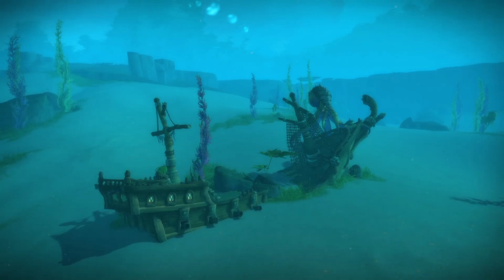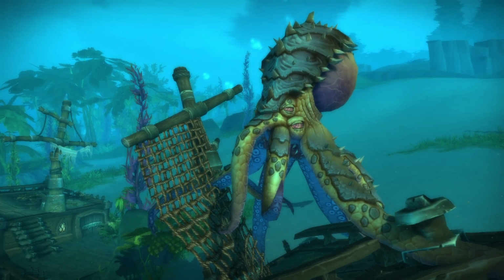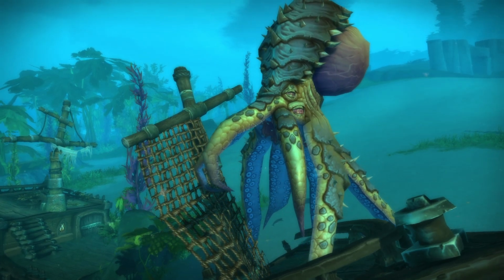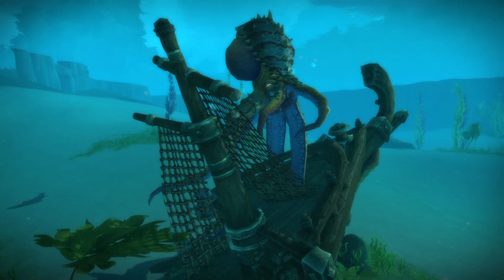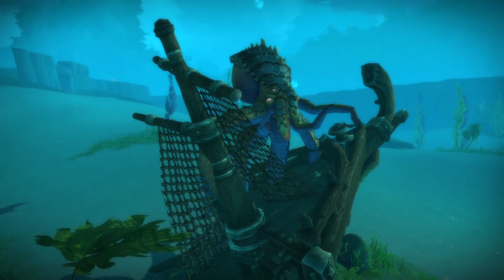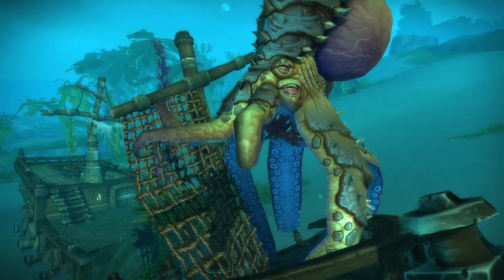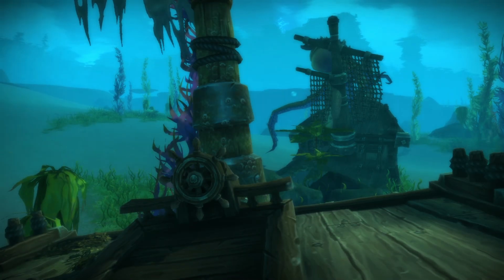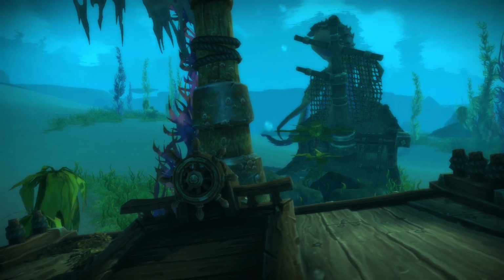Number 6 are the Salty Kraken shipwrecks, and the Salty Kraken shipwrecks are more about the Salty Kraken himself than the shipwrecks. I will say the shipwrecks do look pretty cool, but the Salty Kraken is apparently located in 3 areas. There's one in High Mountain, one in Stormheim, and one just out in the open water, I believe near Dalaran. But from what I read on Wowhead, killing this thing seems to be 100% pointless, so I already love it.